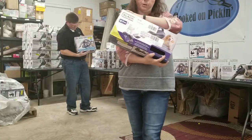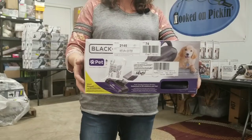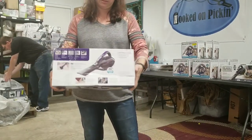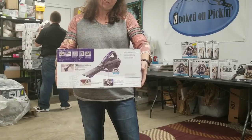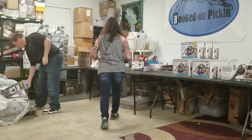Dustbuster. It's purple in color. It says lift stubborn pet hair, so that's this one here. This is a better picture. You can see Pet Fur Buster is what it's actually called. It's a Fur Buster, Paul. Fur Buster.